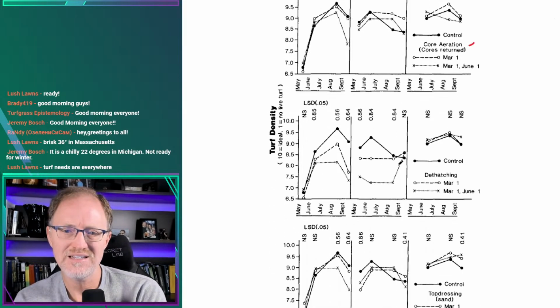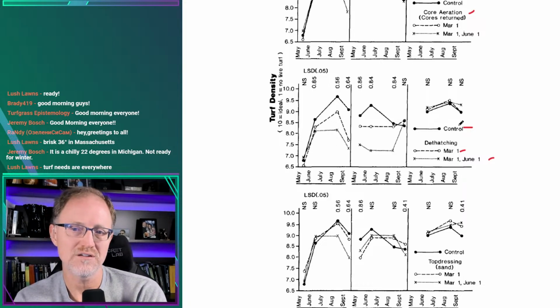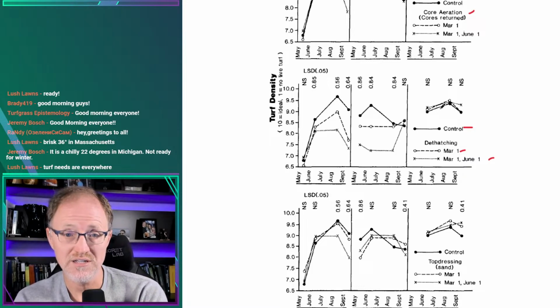When he did dethatching, which was the vertical mowing, when you did nothing, you saw the quality of the density be quite high. When you dethatched it in March and June, that's when we saw a reduction in the density in May, June, and July, basically the whole year. And it wasn't until 1985, the third year, where vertical mowing did not have an influence on density. So vertical mowing resulted in a reduction in density.